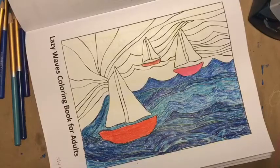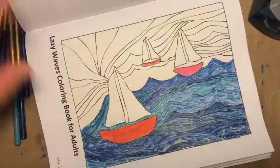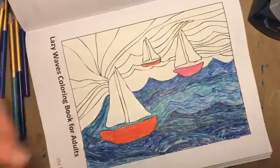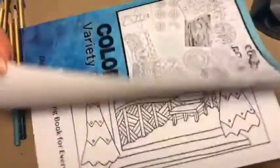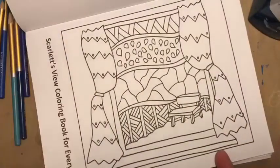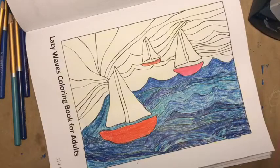Sarah's also telling us that you can also get this book in Lazy Wave. So this color along book is a compilation of my other books that make up these color along books. So for example, today's Lazy Waves, this Wednesday is this page from Scarlet's View, and so on and so on and so on. Does that make sense?